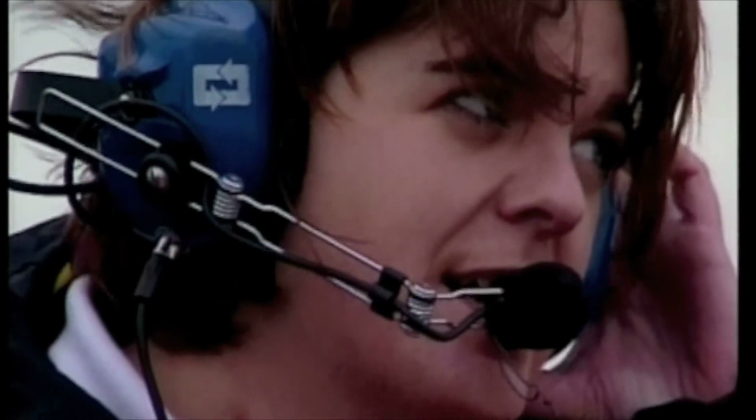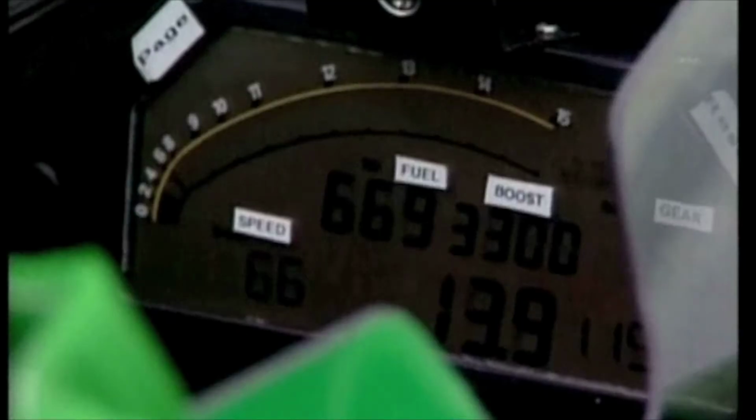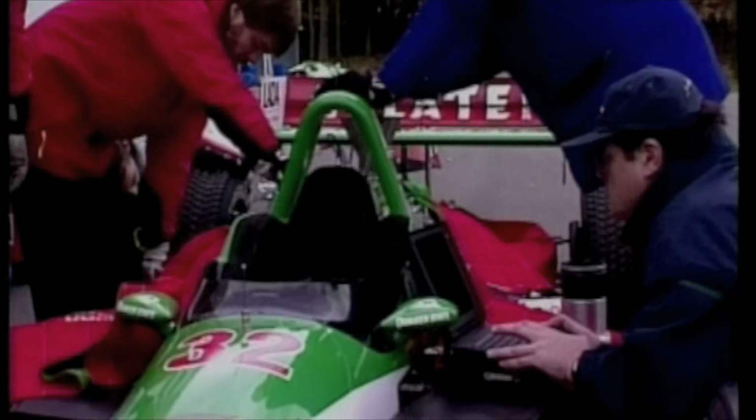Hull has a degree in engineering and intimately understands this car and race vehicle dynamics. Adjusting the car and interpreting its changing needs week to week requires enormous skill and experience.